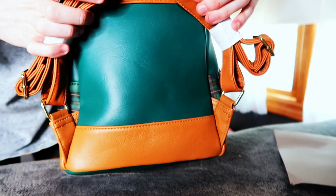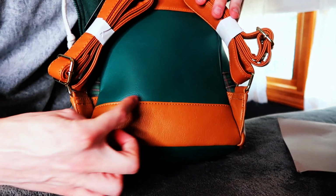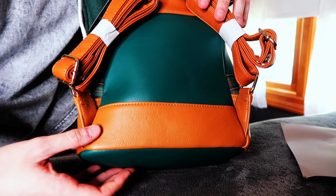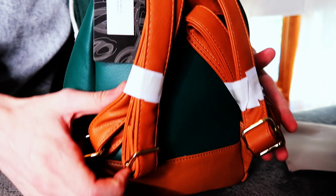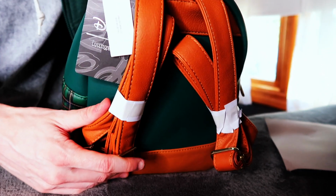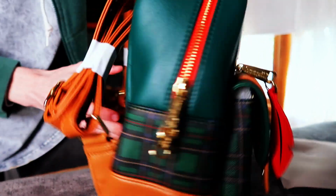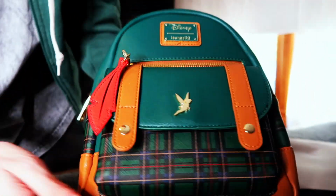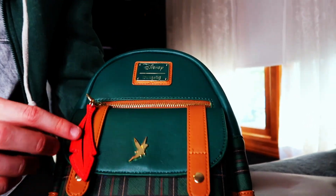So the back is just a plain forest green, really nice faux leather that contrasts nicely with that brown tan faux leather down there as well. The straps on this feel really, really well made as well. And then actually the handle on the top of the backpack is this brown tan color as well. Altogether, you can see the details of this bag come together perfectly. Everything matches up so nicely.